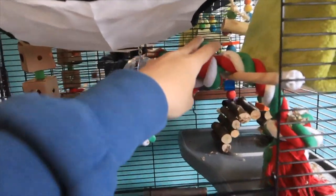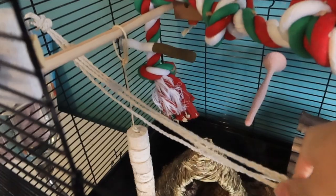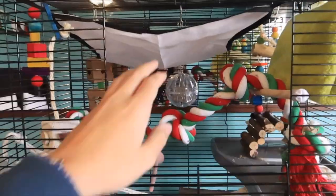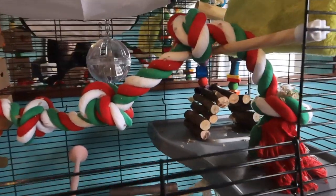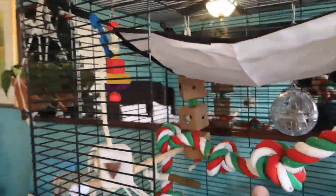Across, I have a nice long dog rope. And then this other little rope that I made, it's a macrame plant hanger, but I want to have something else hanging across. I have a couple little sleeping spots for them. And you know, a wooden bridge in there with some toys hung up at the top.